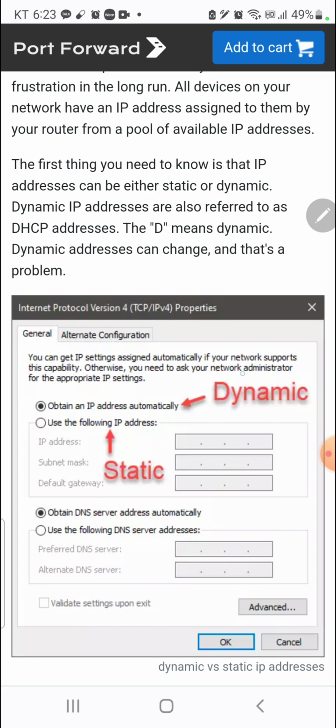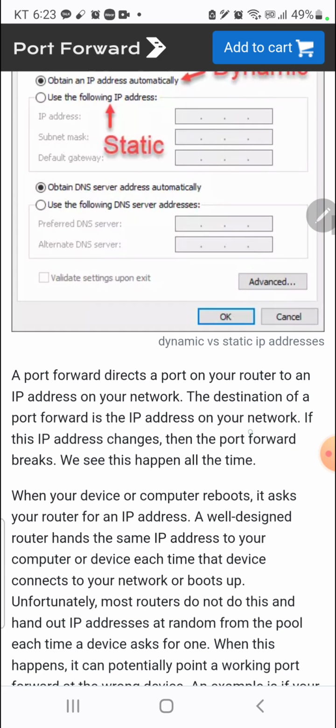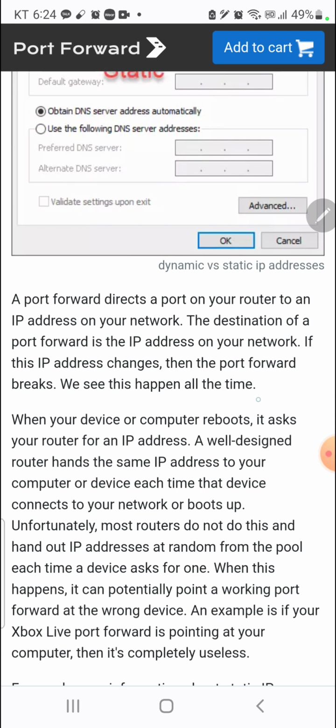Internet Protocol version 4, TCP/IPv4 properties. A port forward directs a port on your router to an IP address on your network. The destination of a port forward is an IP address on your network. If this IP address changes, then the port forward breaks. We see this happen all the time.